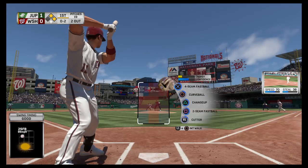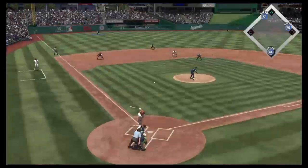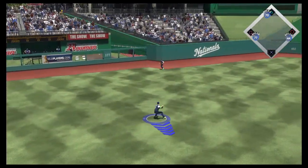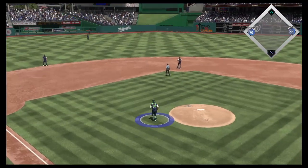Matt, this is where I like this guy pitching. First and second, he's got 2 outs. He's got himself a little bit of a jam, but now he likes to paint the corners. Watch him fight himself out of this situation. That gets down, and the inning will continue. The runner scores from second.